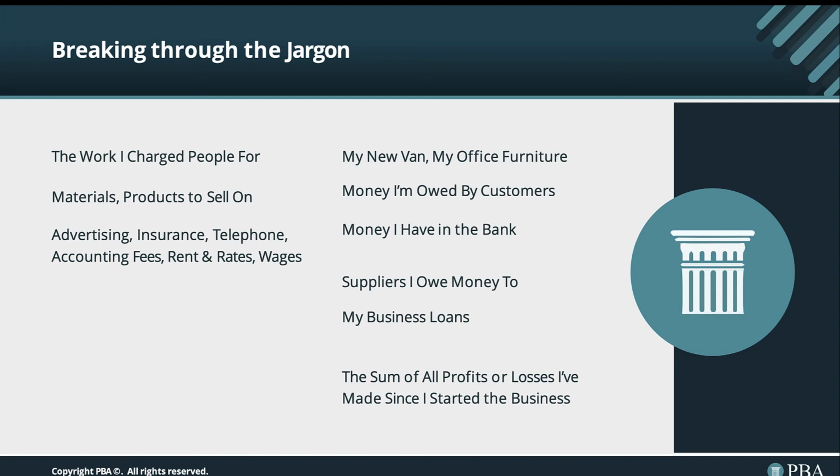On the right-hand side, on the top, my new van. So what are the things that your business owns? The big items that you purchased for the business that you needed to run the business. Underneath that, money you're owed by customers. Underneath that, we've got money you've got in the bank. It could be cash that you have on hand as well, cash in the till, cash in the safe if you're a retailer. Then we've got suppliers that you owe money to. And who does the business owe money to in terms of loans, leases? And then we have the sum of all the profits or losses that your business has made since it began.